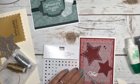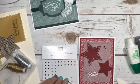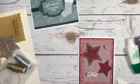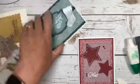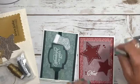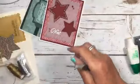But I'm just going to continue crafting. I think I'll put 2 here. There we go. Card number 2. So the paper coordinates with Cherry Cobbler, 2 shades of green. Also Sahara Sand is another one, and Misty Moonlight. A nice combination of colors, actually.